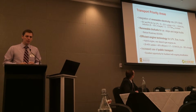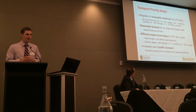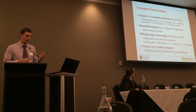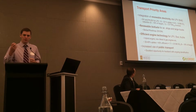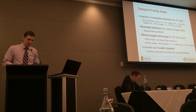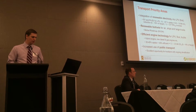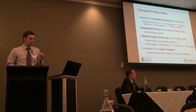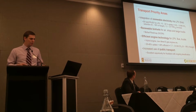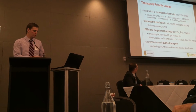Another area is just let's increase the efficient technology that we use, the efficiency of the engines. It can actually make quite a bit of difference, a hybrid engine compared to just the regular internal combustion engine. And then the last one, of course, is trying to increase the amount of public transport that we have around New Zealand. Of course, we have a density problem in a lot of our cities. We come from Hamilton. It's a very spread out city with not that many people really per square kilometre.